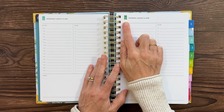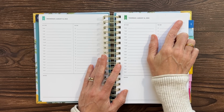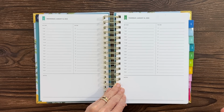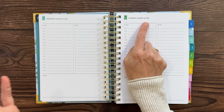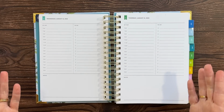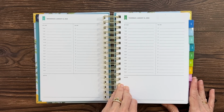I love that you have a nice header up here to write if it's anyone's birthday or anything big happening that day, but it's not too huge of a header where a lot of space is wasted. I like that the date is big enough and dark enough that I can see it without my readers on, and that this really signals the day of the week. I do not have my readers on right now, and I can see everything on this page, which is pretty spectacular.